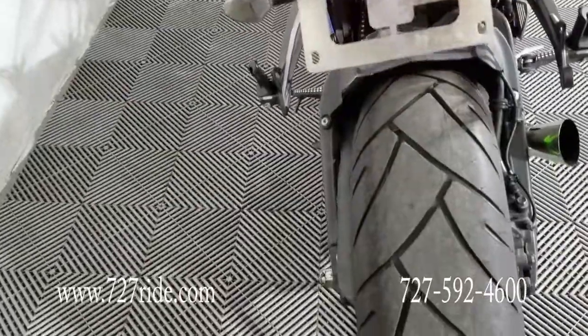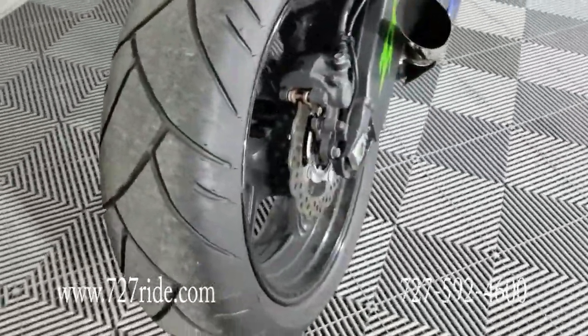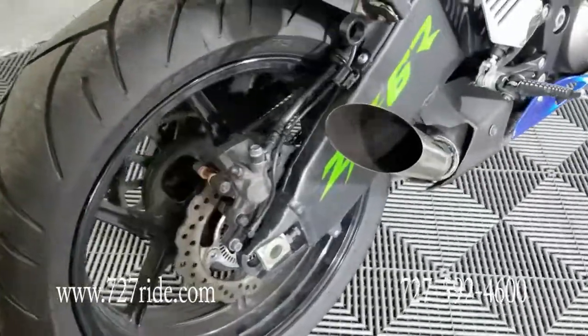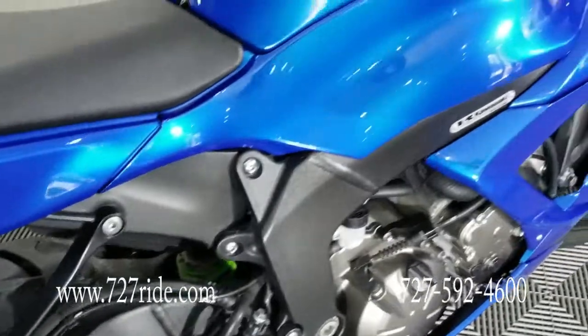Bring that camera on in. Start off back here. We got a custom made tag bracket. Tires look brand new. We got a custom exhaust. And this is a 636. This is a special edition of the Kawasaki Ninja ZX6.